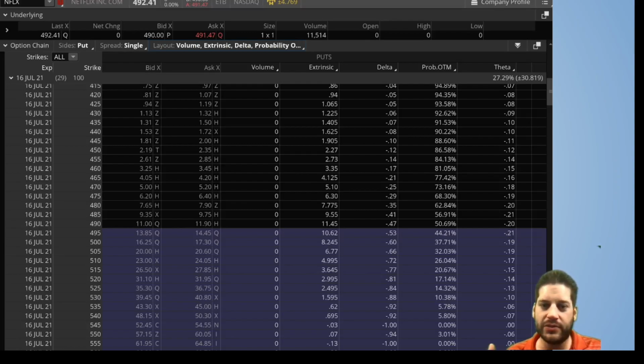You have the option to change how this looks to suit your needs. I like to look at one side at a time, so I'll choose to just look at the put side, and I put in a couple of different columns in here: Theta, Delta, probability out of the money. Probability out of the money, I think, is really useful. When I was first starting out, I relied on that quite a bit.